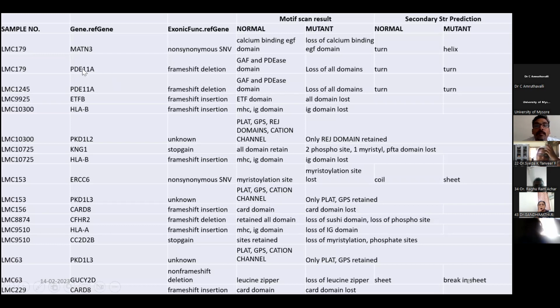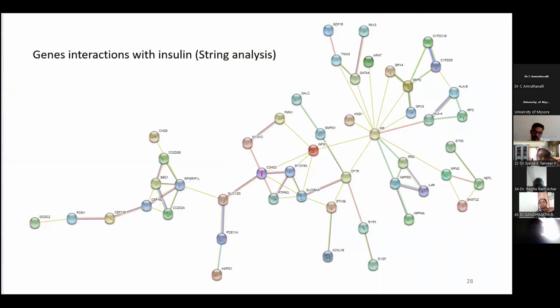In one more gene, you can see over here PDE11A. The frame shift mutation has occurred over here, and all the functional domains of that particular protein are deleted because of the mutation. And this is a very serious change that we are going to see. This is how we analyzed nearly all the 90 genes.